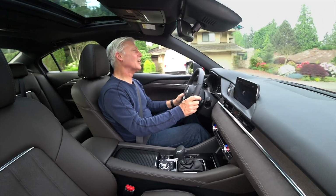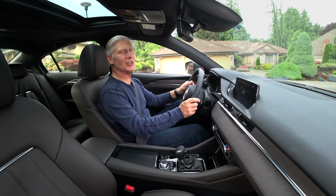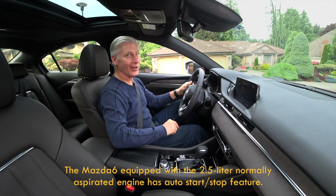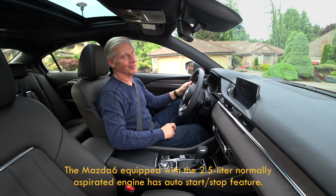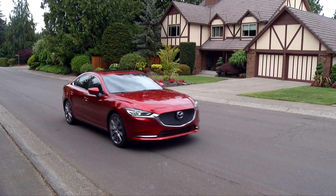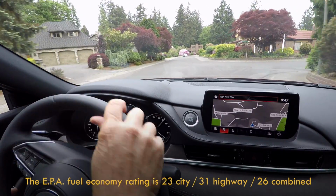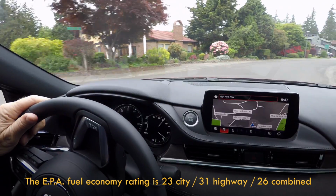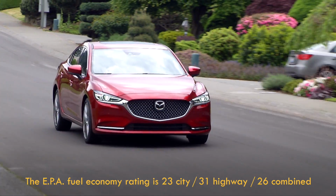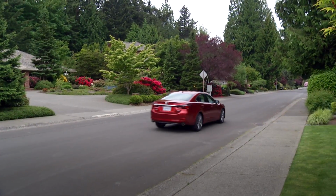Most cars these days come with the fuel-saving automatic engine start-stop system. The Mazda 6 does not have it. You have to do it manually. Okay, kidding. Who's gonna do that? The government-rated fuel economy is an average of 26 miles per gallon, lower than many competitors, especially any of the hybrid models. Oftentimes, turbo engines don't achieve Uncle Sam's rated efficiency, but 26 is what I saw.